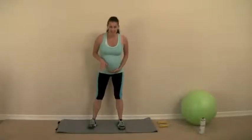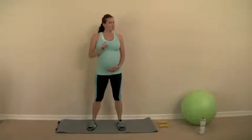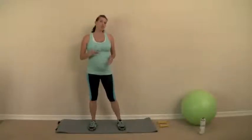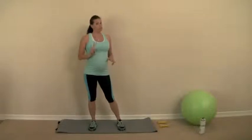Now, a good point to add is that if you do have diastasis recti, which is the separation of the abdominal wall there, separate video for that to find out if you do have it or not, or you can check with your obstetrician. But if you do have diastasis recti, or if you just want a lower intensity alternative, you can do this using a ball down the wall as well. Okay, I'm going to demonstrate both.